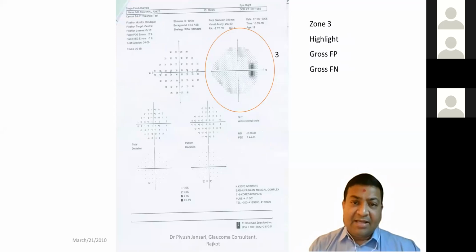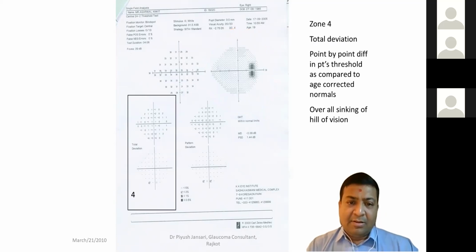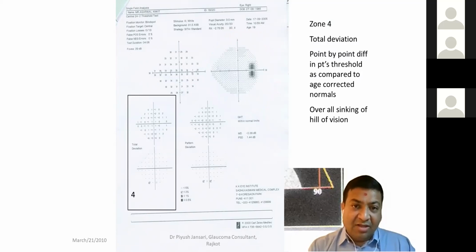The gray scale is good for looking grossly at the high false positive and high false negative. A high false negative will have a cloverleaf pattern, high false positive will have a wide scotoma. The total deviation plot will show overall sinking of the visual field, the generalized depression of the visual field.